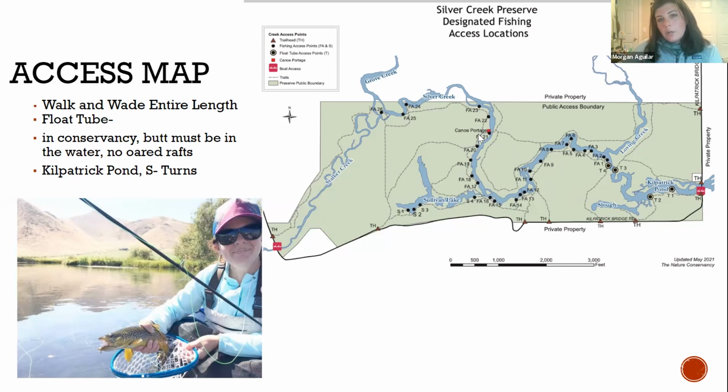So as you can see, there's all these fishing access points. Over here is where you would park for the visitor center. But at each of these trailheads, you'll find a sign with that number that you can check in on before you're going into the park.